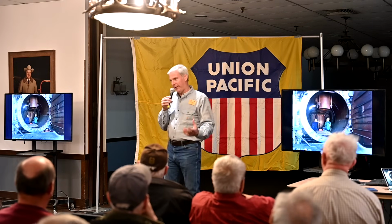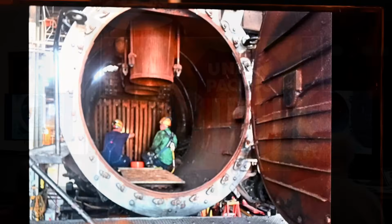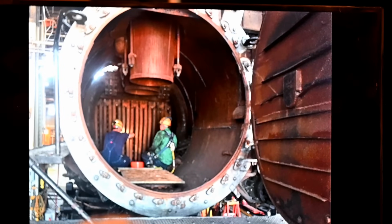To me, it's just water. You pay $4 for a bottle of water, come on. Well, on a steam locomotive, I'll pay $4 for a bottle of water. So what the nanofiltration will allow us to do is take out all of the stuff that's normally in water.